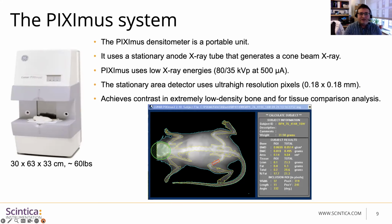So like I said, I want to start with the PIXImus system because it's the first one I've used back then. And so the PIXImus system is here. And this is just an image I took of my data back then. And so this is what the mice look like when you scan them. And so it's a portable unit. As you can see here, it's pretty small. It's only about 60 pounds. So, portable is in quotation marks, right? I don't think I would want to carry 60 pounds with me every day, but you can move it pretty easily.